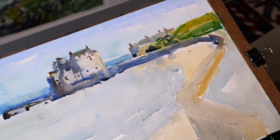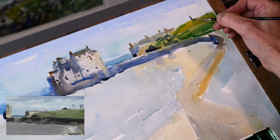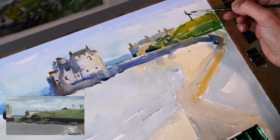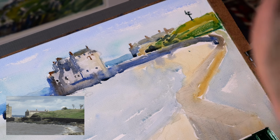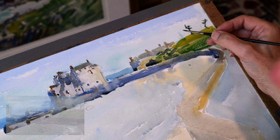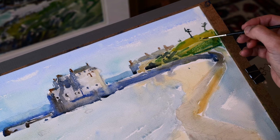So there's some trees there, which I really like. There's a really spindly one, which shows the weather that's up there. It's so brutal. They're going everywhere. It's a bit too dark. There's another one in the distance here. Okay, we'll leave that for the moment.